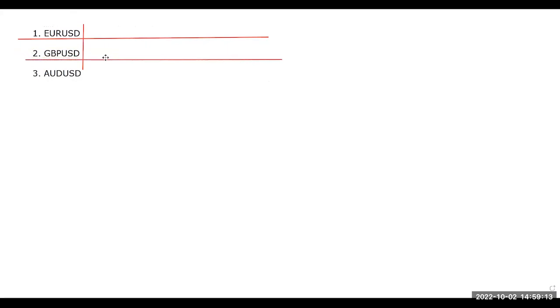So there's Pound USD there. I'm such a whiteboard pro. Why am I struggling today? Right, there we go. Maybe it's because I'm tired. So then that's AUD USD.